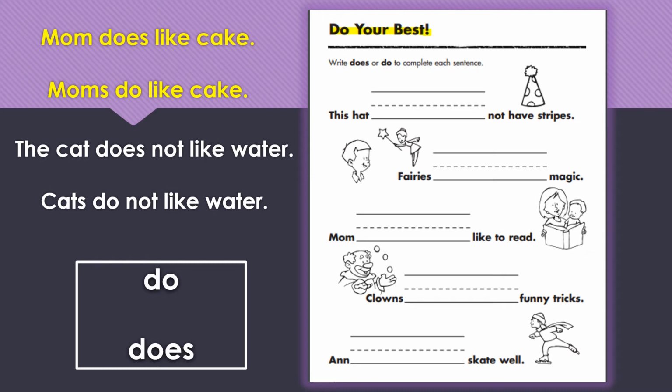Now, in the past couple days, we've been using different verbs, okay? Today, the only verb that we're going to use is the verb do. And if you see right up at the top, it says write does or do to complete each sentence. All right, so let's take a look at the 2 sentences that I've written over on the left side. I'm going to give you a couple examples of the difference when we use do and does, okay? We would say, I do my homework every day, but we couldn't say, I does my homework every day, all right?